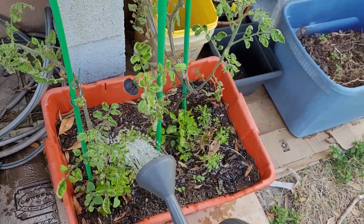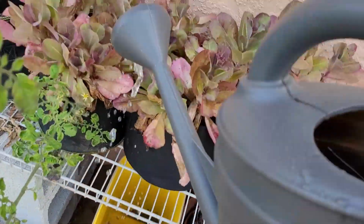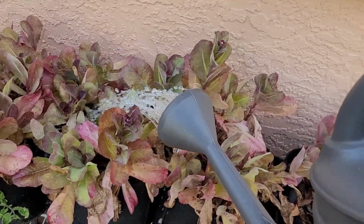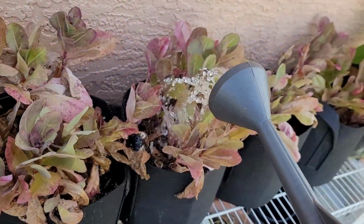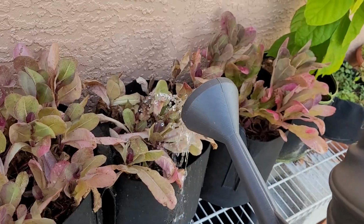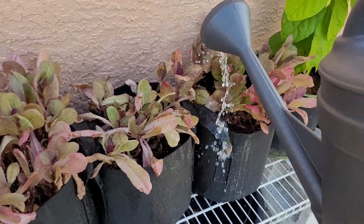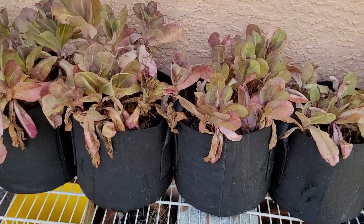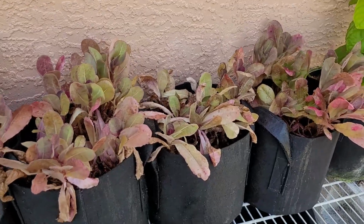Boy, it's a noisy day today. And I water my lettuce, which is on the way out. You can see it's already starting to go to seed, but this keeps it from wilting later in the afternoon. I kind of missed out on watering it yesterday. I thought that the rain took care of it, and it didn't. That's the reason why they look a little ragged right now.